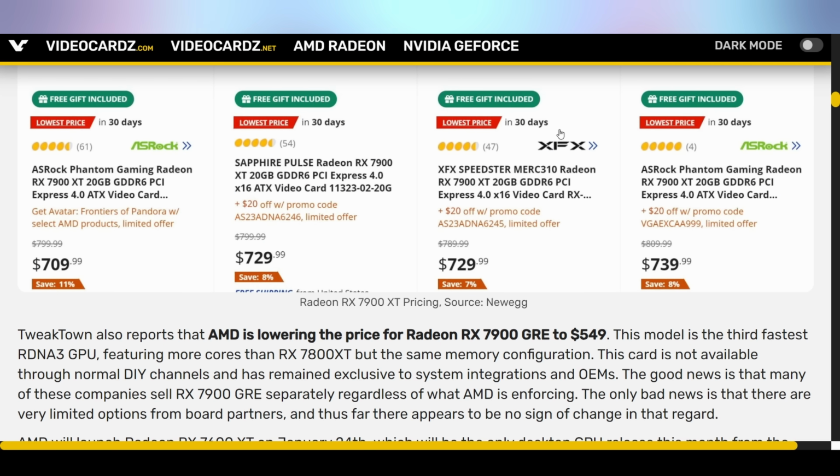On top of that, AMD is also dropping the price of the China-only GPU, the 7900 GRE, down to $549, making it less than the 4070 Super and equivalent with the 4070, which the 7900 GRE should absolutely smack because it's actually pretty performant. It has more cores than the 7800 XT. So it looks like AMD's response to NVIDIA's launch is not necessarily to come out with a new GPU themselves, but rather to make themselves a little bit more price competitive. Let me know if you like the 7900 XT at $749 or its low price of $710, which includes the Avatar game. It's not bad.